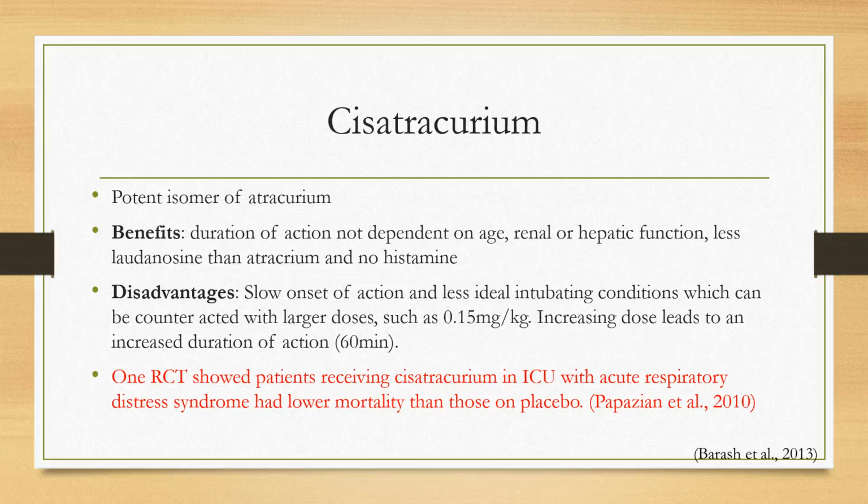In addition, it should be noted that if you increase the dose to greater than 0.1 mg per kilogram, to 0.15, you can increase the speed of onset, which is 3 to 5 minutes, but you've bought yourself 60 minutes of duration before you can reverse this.